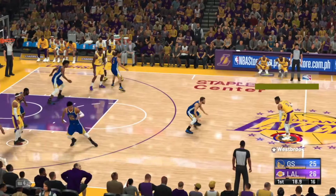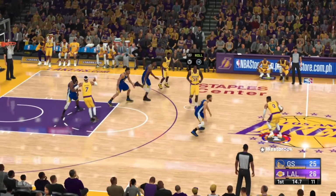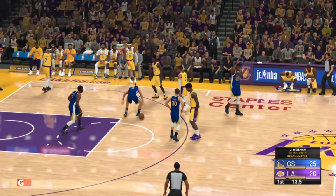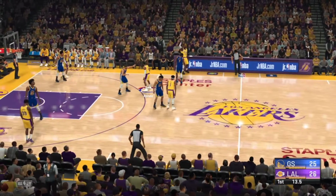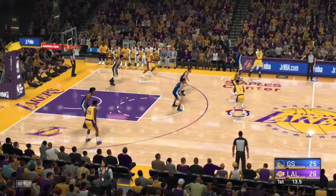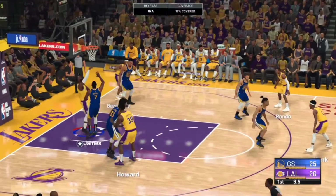20 seconds left to play here in the first. Now Westbrook. 24-point outing in their last game against Cleveland. He was very active on defense, too, recording 3 steals for the game. We've got 13 seconds left here in the first quarter.